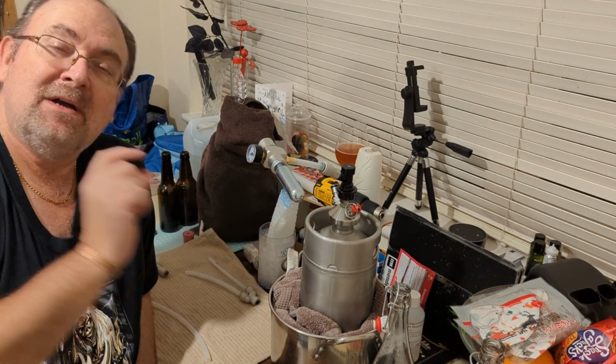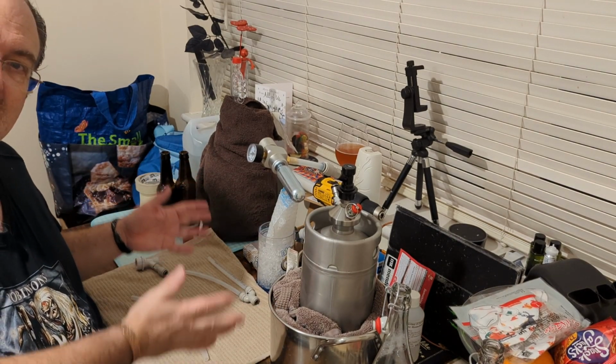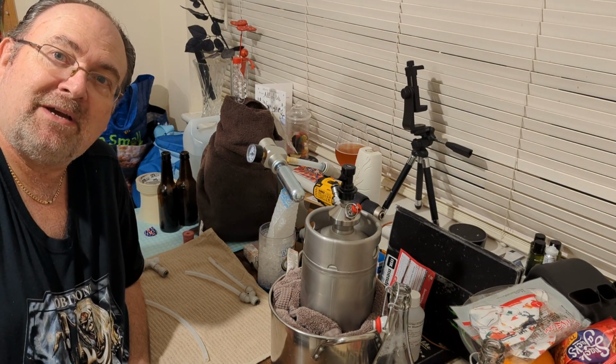It's quite heavy now. When it gets to the bottom, it starts to get a bit wobbly, and then I'll be able to do the bottling here. So that's the plan. Time lapse, here we come.